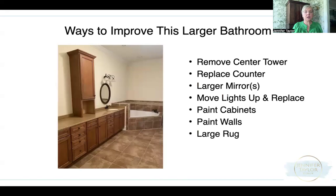Now let's take a look at a larger bathroom. Again, this is a real life bathroom that I did a renovation on. We did a full renovation, which I'm going to show you in a minute. But this is another example of a very 90s bathroom, dark on dark on dark, brown on brown on brown. And there's so many things wrong with this bathroom. Honestly, this is my top 5 worst bathrooms I've probably ever seen.